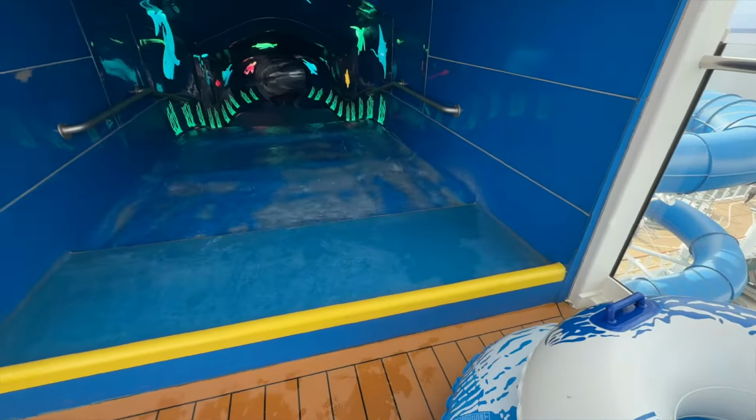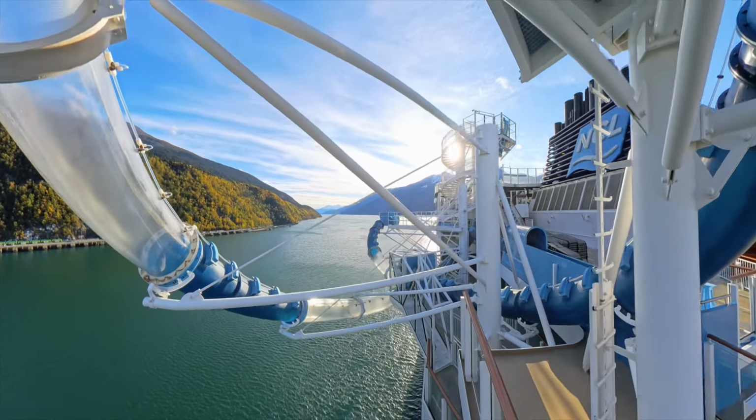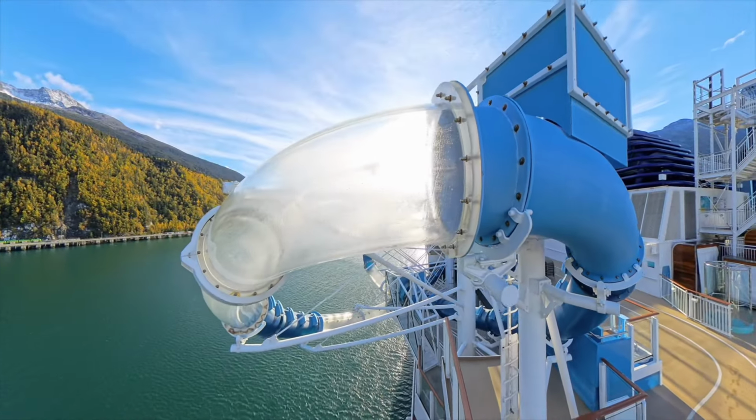And if that doesn't get your heart pumping, take a look at Aqua Loops. Yeah, it loops out over the ocean. This one will have you screaming with delight, or terror in my case. No judgment here.